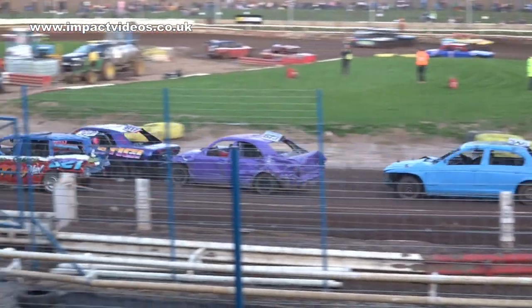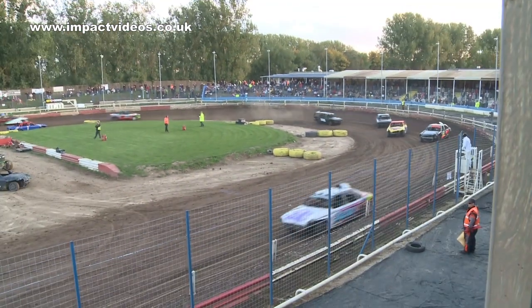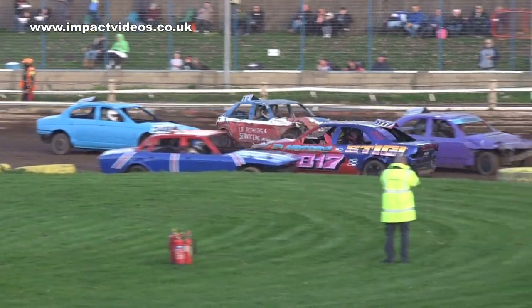Breathe on it. Here comes Fred, six through the corner to lead the way. Daniel Pettis over the line, he goes. A1-8 is chasing his second place, just going through now.